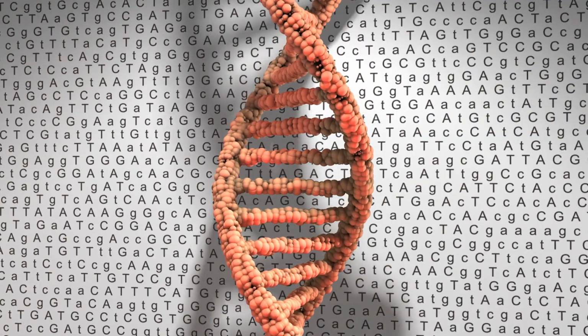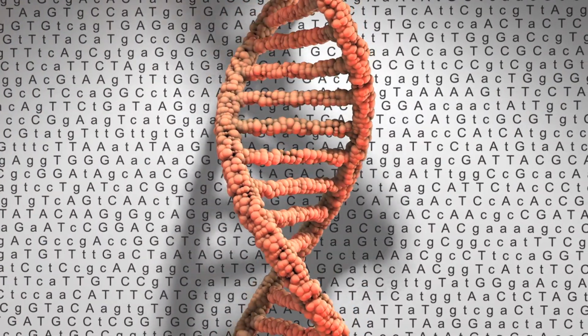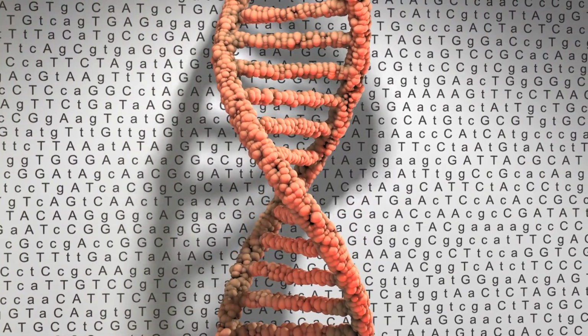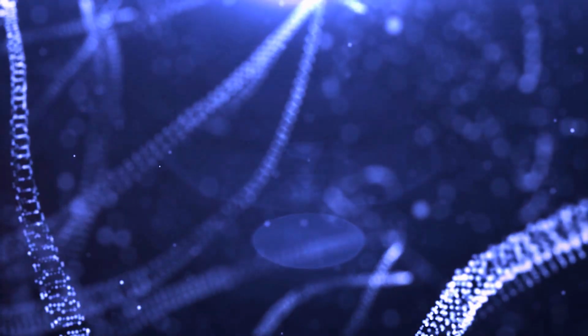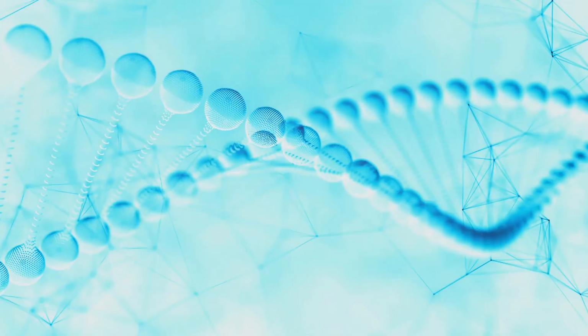Finally, we have nanoparticle-mediated transfection. Nanoparticles can encapsulate DNA and deliver it into cells. This method is particularly promising for targeted gene delivery in gene therapy applications. However, the technology is still developing, and the potential long-term effects of nanoparticles are not fully understood.